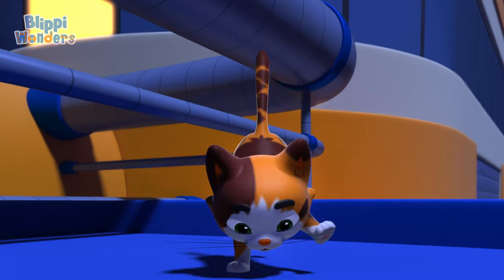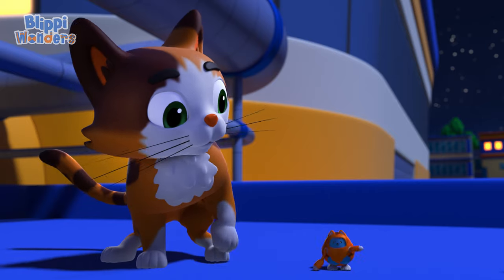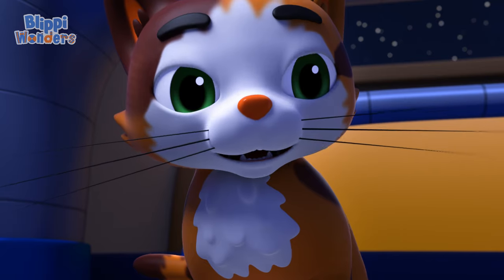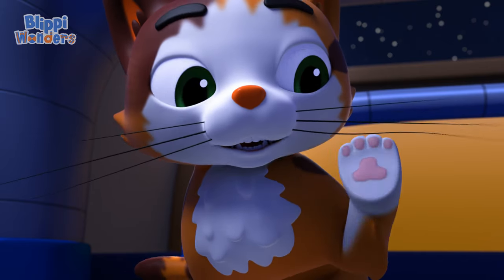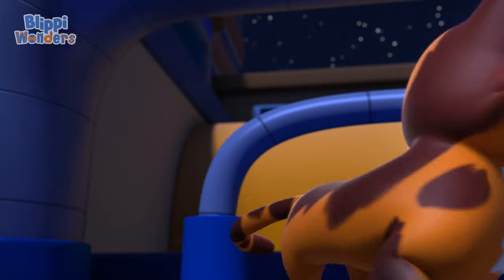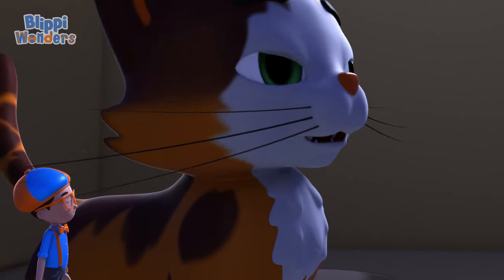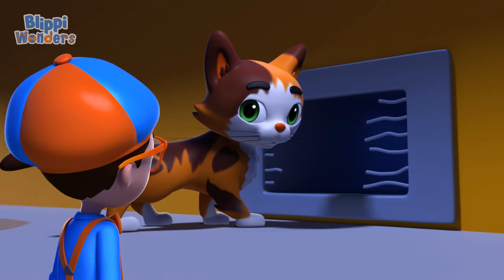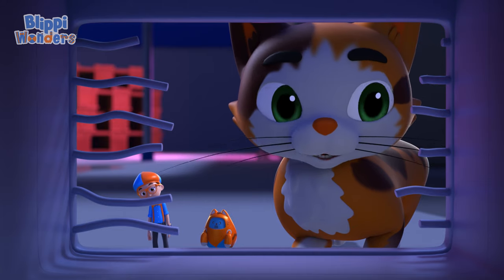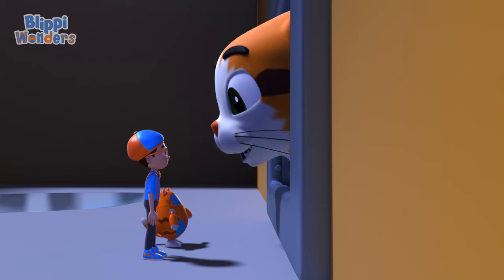Yeehaw! Woo! Flawless! How do you land so perfectly? My whiskers have special sensors that help keep me oriented, so I always land on my feet. Like this! Do you think you can fit? My whiskers help me determine if I can fit through the passage without getting stuck. See? I told you.